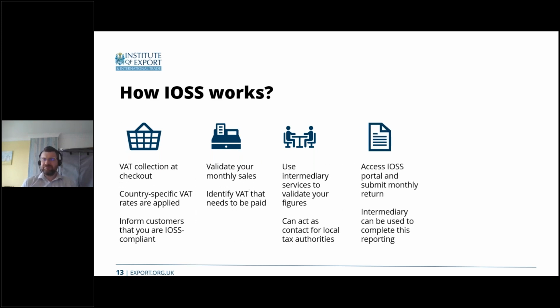Next. You would access the IOSS portal and submit your monthly return. And obviously these intermediaries or the representatives can be looked at, so they can do those on your behalf. Next.